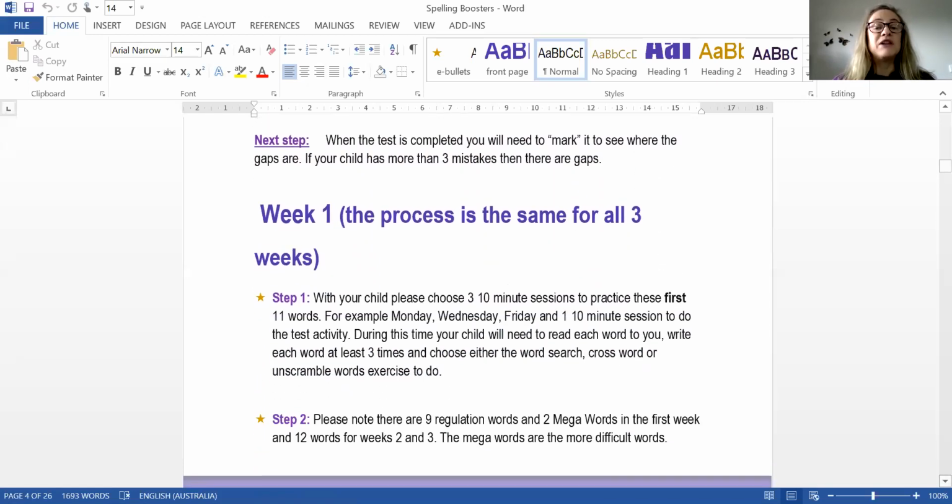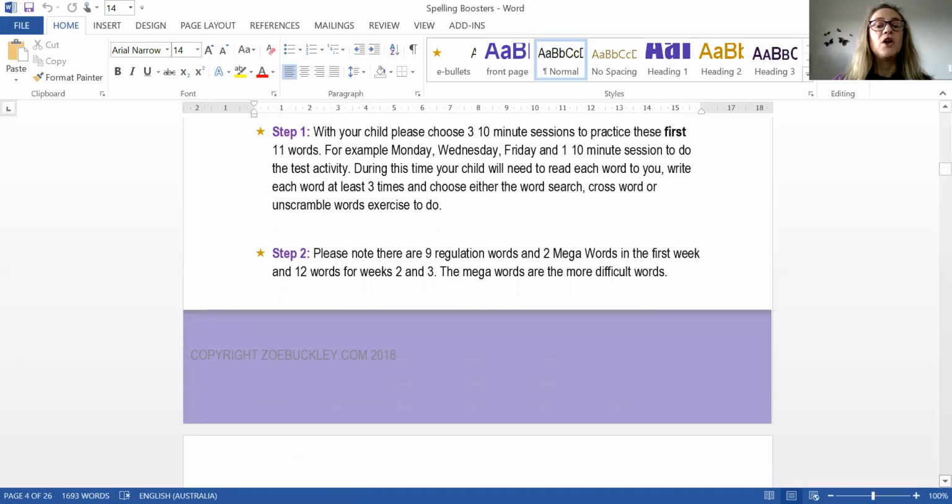So when the test is completed, you'll need to mark it, as I said before, to see where the gaps are for your child. If your child has more than 3 mistakes, then there is gaps happening, okay? So now let's go through the weekly process. So week 1, and the process is the same for all 3 weeks. Week 1, with your child, you've chosen those 3 10-minute sessions to practice these first 11 words.